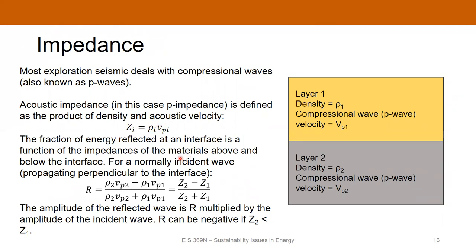Now, the amount of energy that is reflected at an interface between two materials with different properties, like I have illustrated over here, is a function of the contrast in impedance between the two layers. The reflection coefficient, which is going to be the fraction of energy that is reflected, is given by this expression here, where it's the difference between the impedances of the two layers divided by the sum.